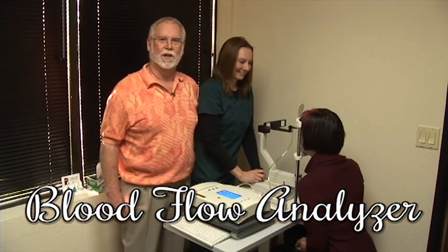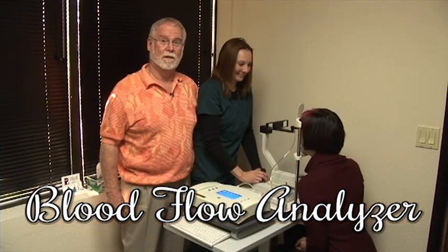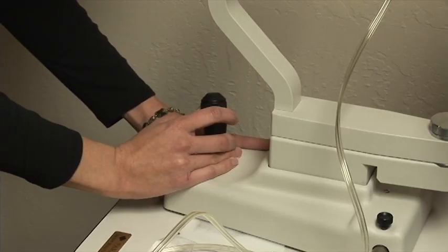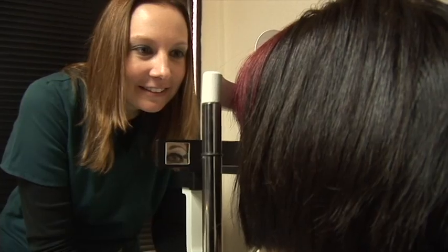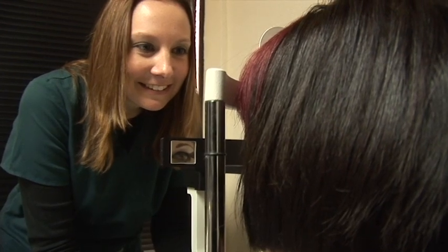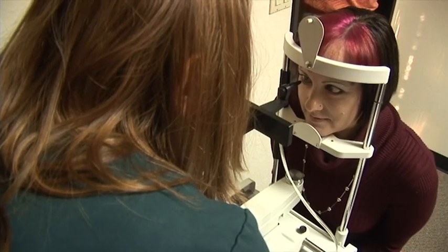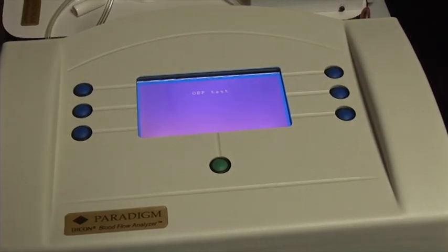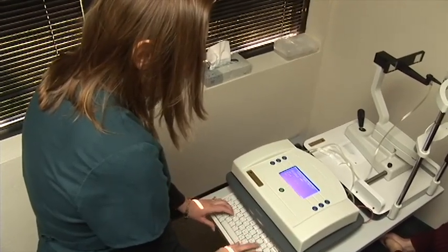This is a new technology we've recently added to our office. It measures the blood supply to the back of the eye. We now know that a decrease in blood supply to the back of the eye can be responsible for vision loss. With this technology, we actually measure the blood supply to the back of the eye, giving us more information as to what might contribute to future problems concerning vision loss.